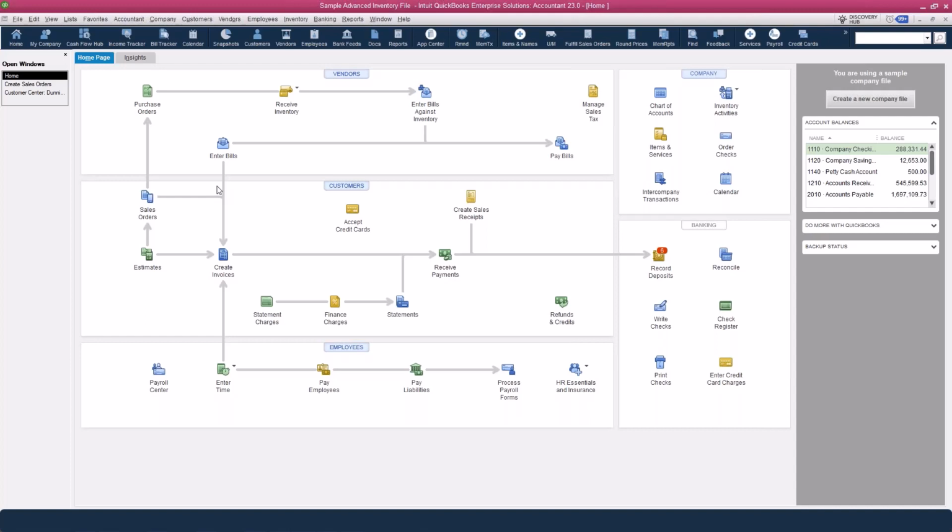I like the home page. It's one of those safety nets, like home base if you are playing tag, right? You go back to it and it allows us to see all the icons, or all the features, that we've got turned on that we can use. Not everyone's system may look like this. If we're not doing estimates and sales orders, we may not have these icons, but if we've got it all on, like this sample file, we'll be able to see all the things, okay?